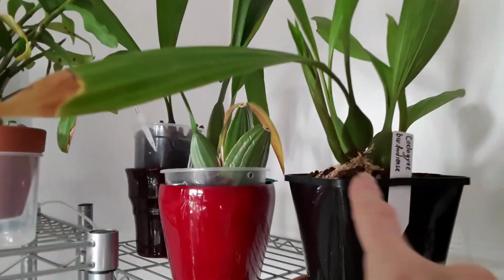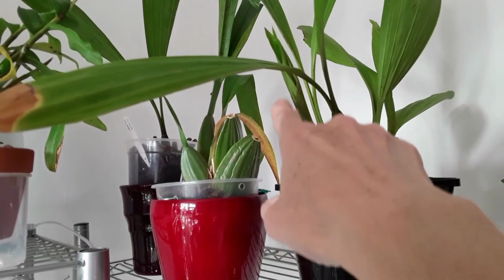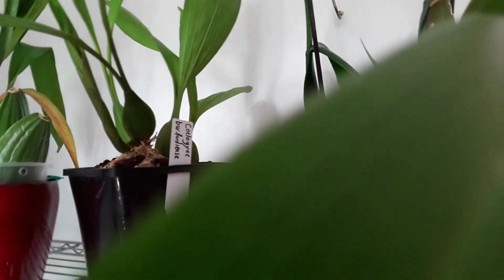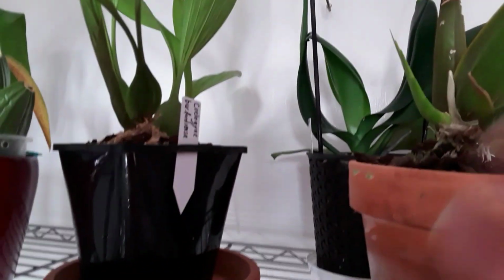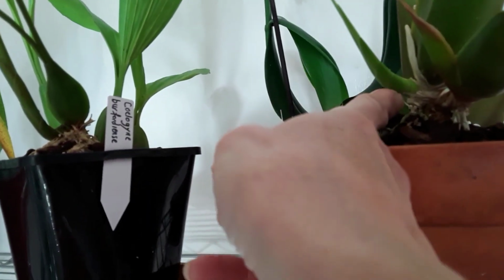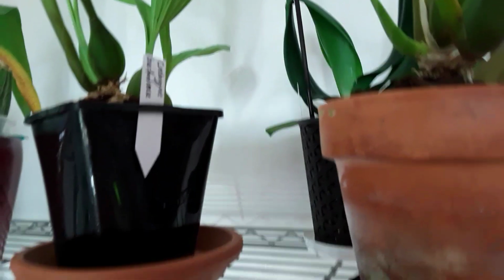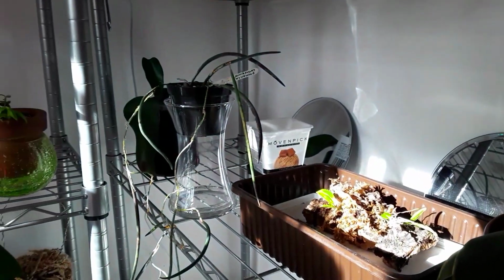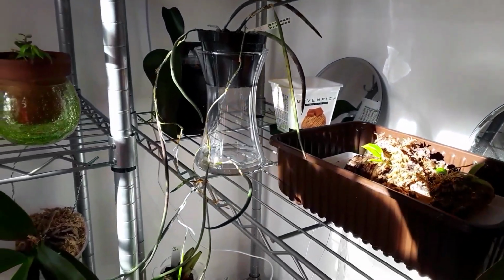That's the coelogyne there, and that's that new growth that has grown that far. This is the, oops, let's go straight, that leaf out of the way. This is that Miltonia Royal Robe, and that new growth elongated to there.